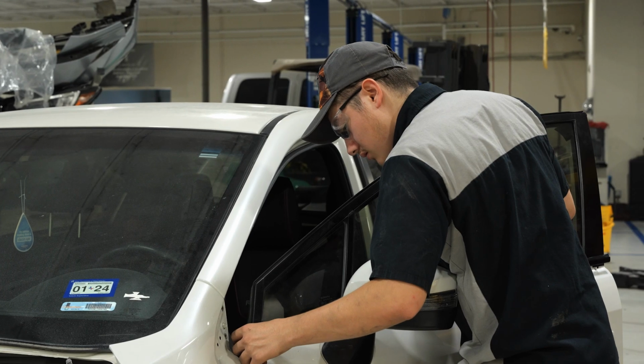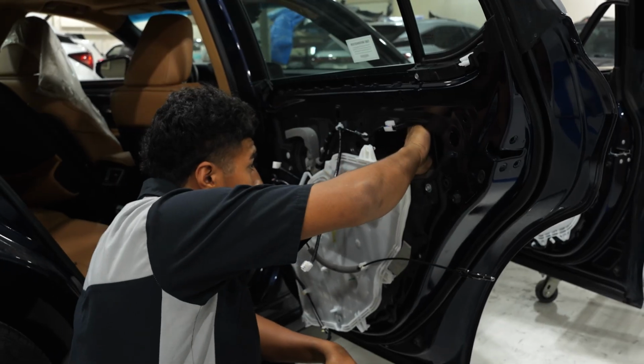Don't want to use insurance? No problem. We will continue the process for repairs on your vehicle and stay by your side.